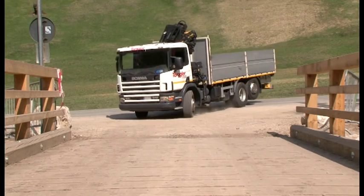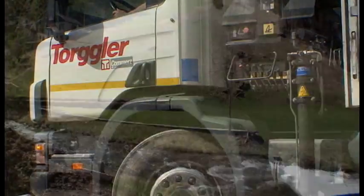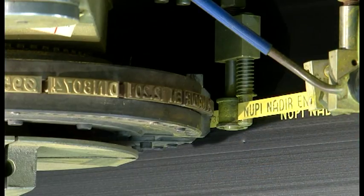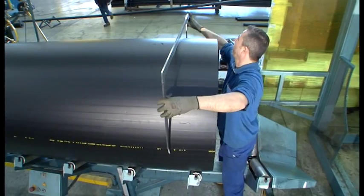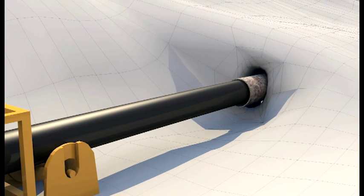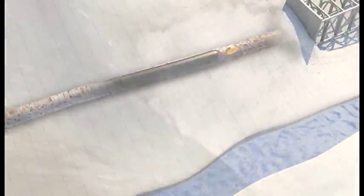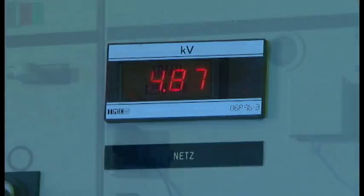Togler Comets, leader in the Alto Adige market for the distribution of plumbing products and for the waterworks, suggested the collaboration with Nupigeco, one of the most well-known manufacturers of high-quality pipes and joints in the world. It was the technical staff of Nupigeco that engineered the line and all the joints needed to complete this difficult task. The new pipeline must be inserted and perfectly adapted to the one already existing, made of steel, without causing any reductions in the flow rate. A lower flow would mean a lower production of electric energy.